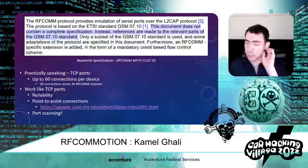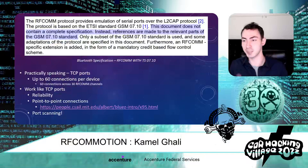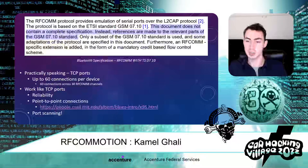So in a practical sense though, don't worry too much about the specification yet. If you want to read it, it'll be linked at the end. But RFCOMM channels work pretty similarly to TCP ports. So like TCP, RFCOMM provides some basic guarantees for reliability. And it's a point-to-point connection communication style, right? The contrast to this would be something like L2CAP and UDP, where UDP is usually considered connectionless, but L2CAP can be connection-based or connectionless. It actually supports both types.